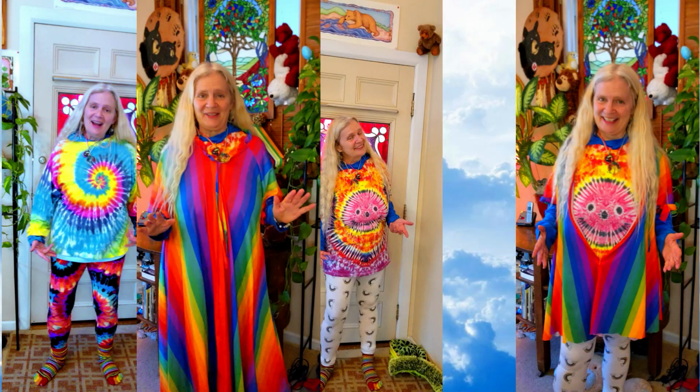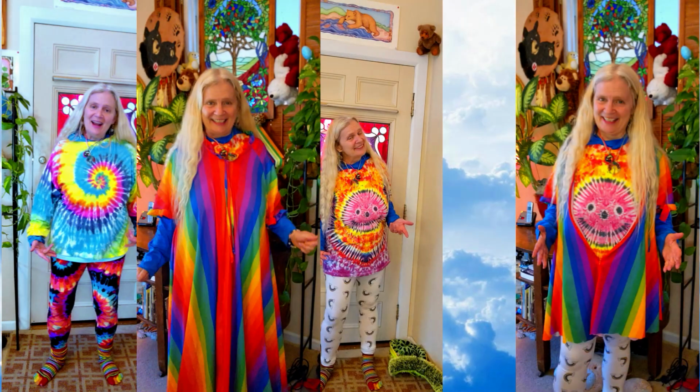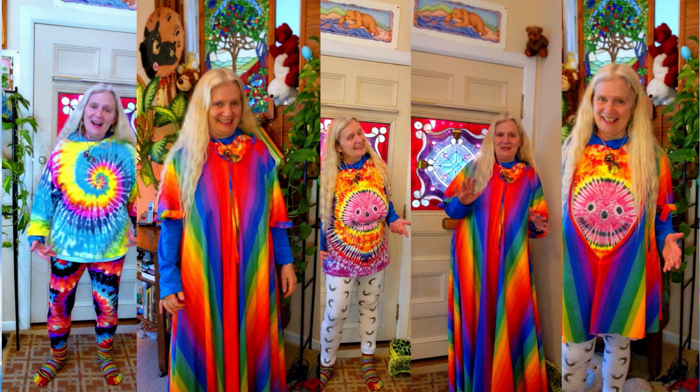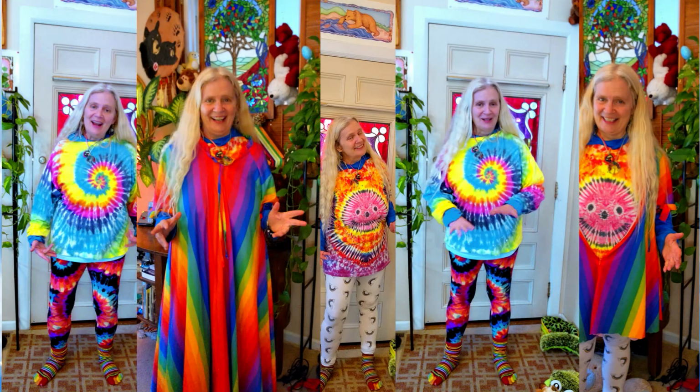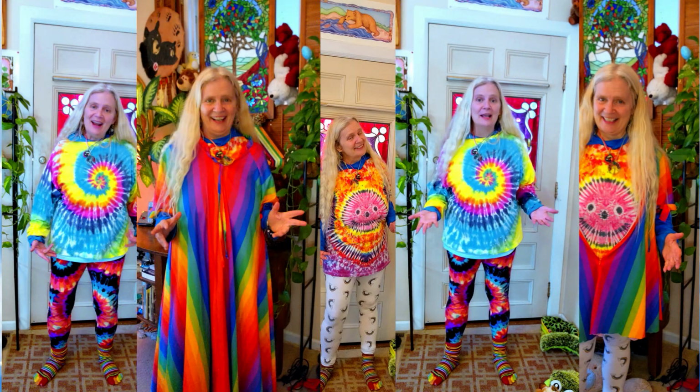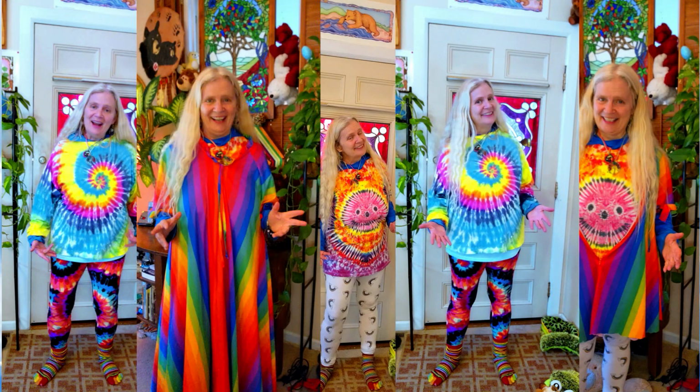Oh yes, the rainbow flow. Rainbow flow on the go. And when we put all of our colorful clothes together, we all make a rainbow. We make a rainbow with our clothes, head to toes. We make a rainbow with our clothes. We make a rainbow with our clothes, head to toes. We make a rainbow, head to toes.